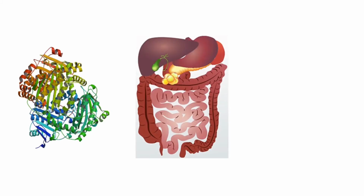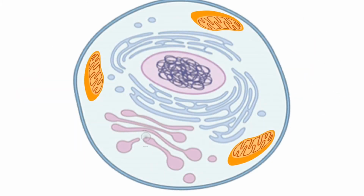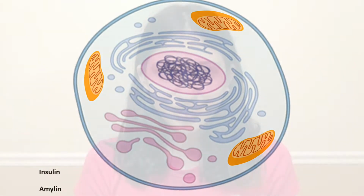Misshapen amylin can also lead to decreased insulin production. Amylin is a protein whose purpose is to slow down the digestive system to cause people to feel full after eating. Amylin is secreted from beta cells in the same vesicles as insulin. So when there's a high demand for insulin, amylin gets produced just as quickly. However, the rapid production of amylin often causes it to be poorly formed. Instead of leaving the cell, these deformed amylin molecules stack on top of each other and prohibit the cell from producing insulin.